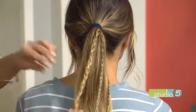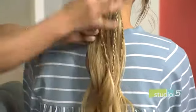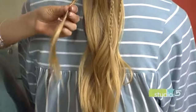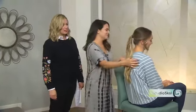And you can leave, I like to leave the ends a little bit longer with the elastic up higher. So if it's a shorter braid, maybe it's only halfway and then the longer tail, just because I think that makes it look a little more grown up, not like a little girl braid that goes all the way to the end. Kara, you're making me miss my long hair. So pretty, so pretty. Okay, thank you.